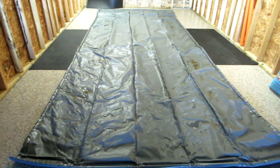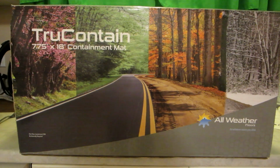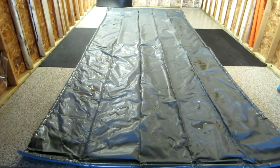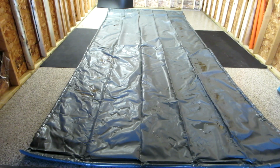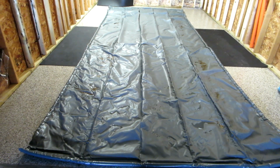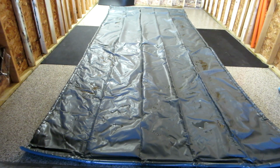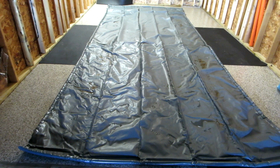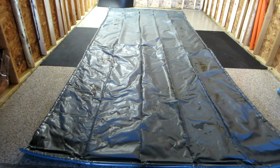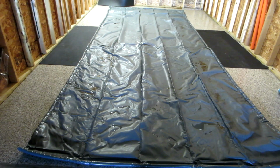Now this big mat I have in the garage right now is called a true containment mat. I drive my car over this and park it. And when all the snow and ice melts, it melts on this mat instead of all over the garage. I used to have an issue with water pooling up in the top corner of the garage. Not anymore after I put this mat down. All the melted snow and ice stays within this mat, and when I want to clean it, I just drag it out of the garage, squeegee it off, and bring it back in.